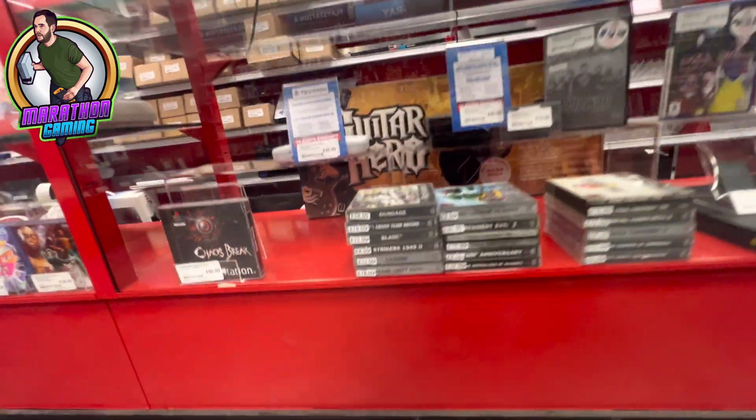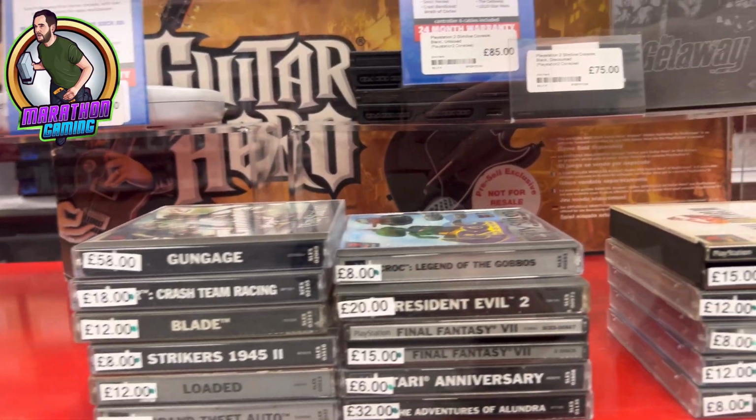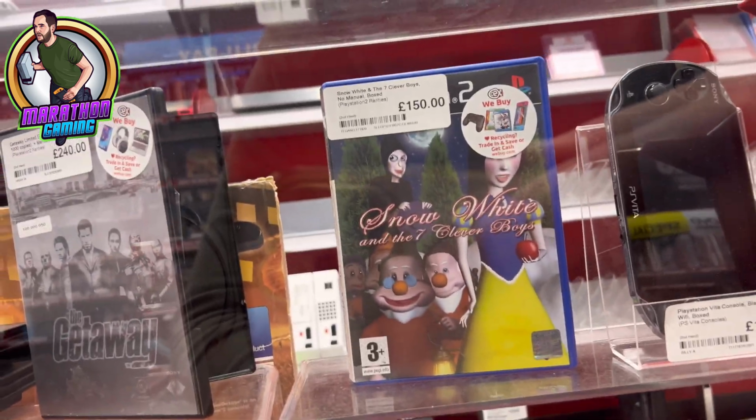But yeah, I think Mega Drive tended to be the main thing that was behind the glass, other than this PlayStation 1 that you can see. So yeah, a few titles. Again, nothing to write home about. This was cool to see. Snow White on the PS2.